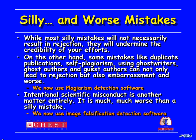And I had already mentioned we now use plagiarism detection software. We actually picked up a manuscript that had three enormous paragraphs copied word for word from somebody else's work. We wanted to know how this possibly could have happened, and the explanation was it was a silly mistake. Intentional scientific misconduct is another matter entirely. It is much, much worse than a silly mistake. And we just started using image falsification detection software and found a gel that had multiple things wrong with it, including splicing, and moving the baseline of the lanes.